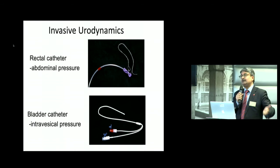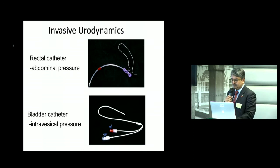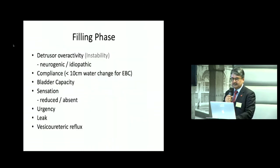So the children then went on to have their augmentation, Mitrofanoff, ACE, and they came back 3 months later for follow-up and they said, still wet, constantly leaking. So we, as I said, generally tend to do it through suprapubic catheters.